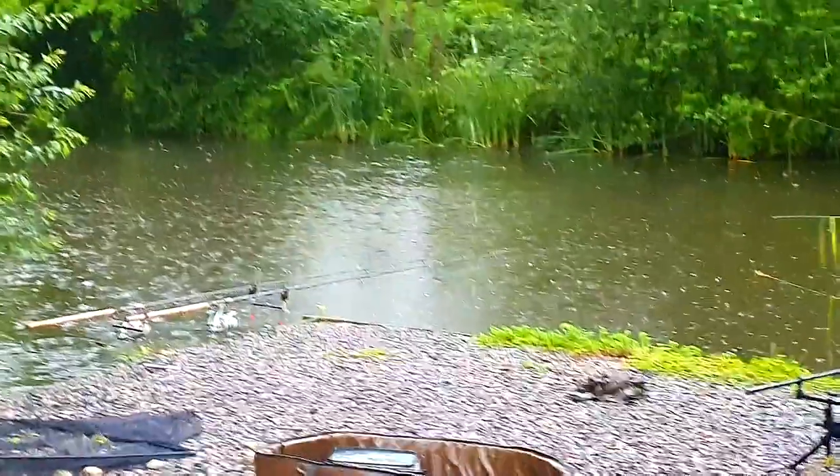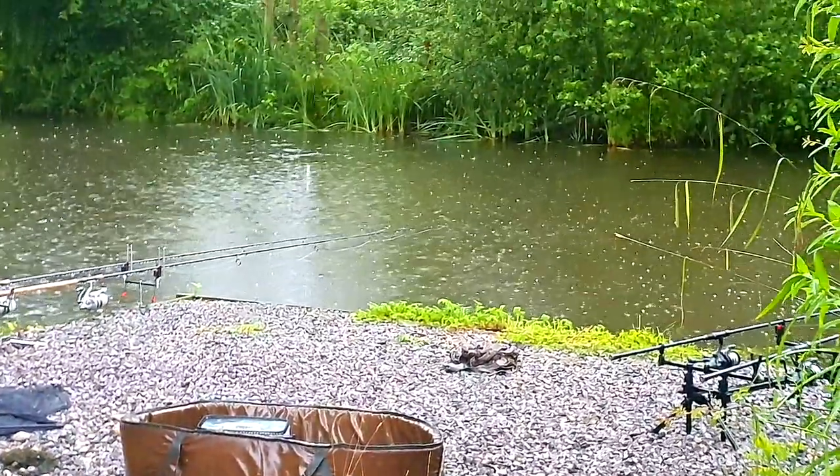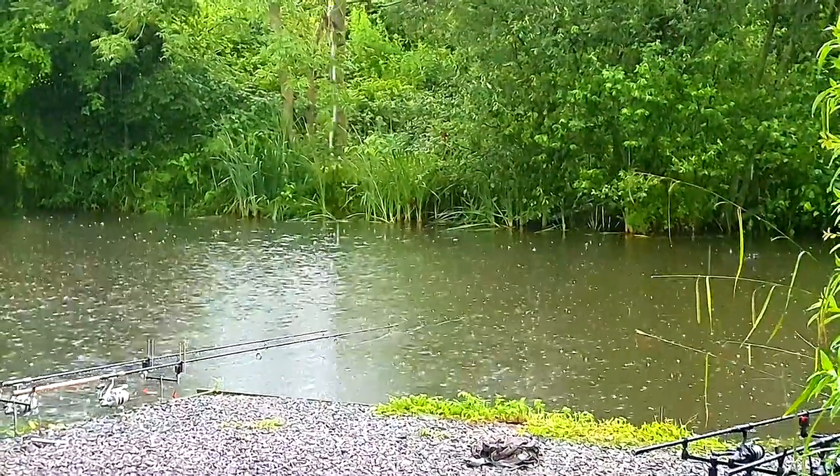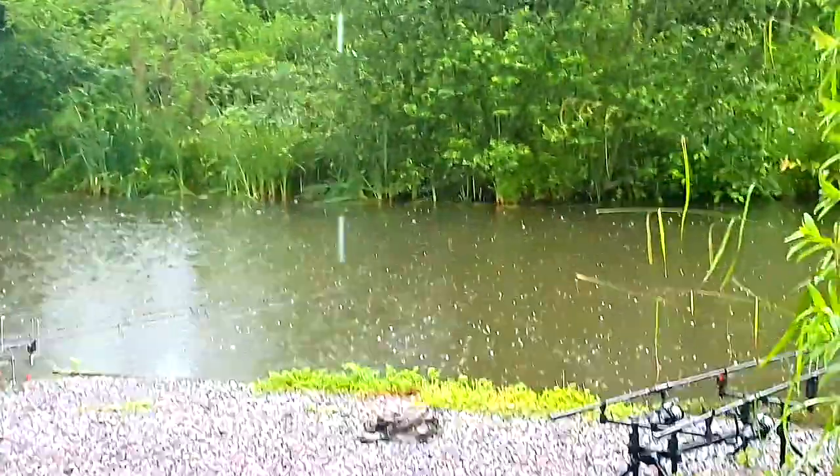Morning. This is our second morning. Woken up. It's 8 o'clock now. We woke up about 7:30. It is absolutely chucking it down.